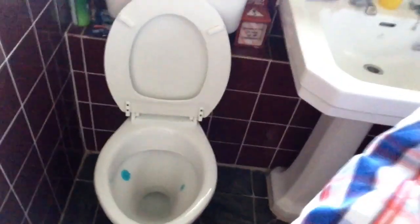So that's the toilet. Here's my shower. Enough room for about 3 people in the shower. There might have been 2 people in there once. I don't know. Okay, so shower, open the door, nice shower. We've got a power shower. Where is it now? Are you coming in? Come in the shower. There we are.